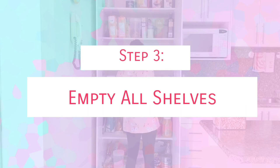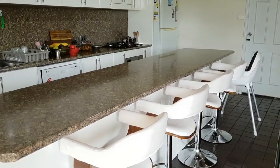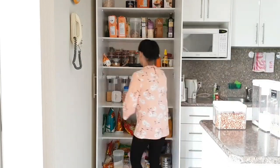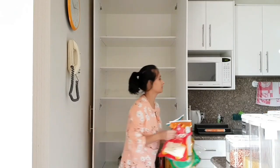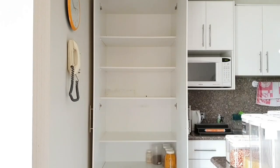Step 3. Empty all shelves. Take everything out. Make sure your countertop or kitchen table is empty so you can sort as you go and see everything clearly. Once your pantry is emptied, give your shelves a good clean. Now look at what you have, check expiry dates and throw out anything overdue. Add items to your shopping list as you cull so you don't later find yourself caught without the essentials.